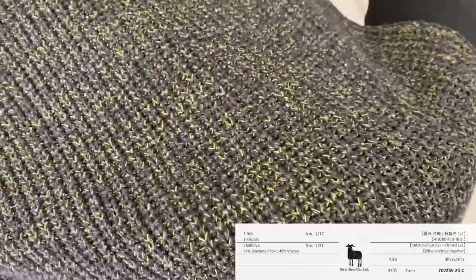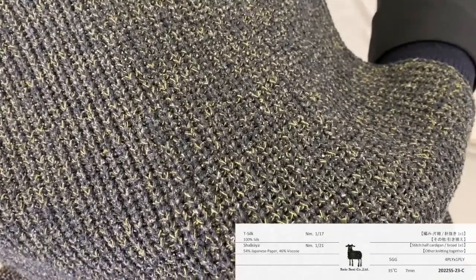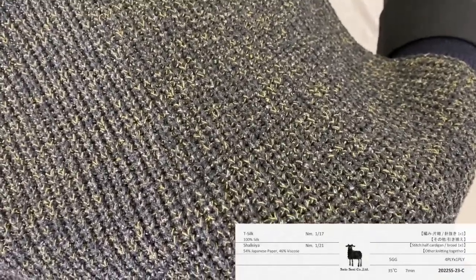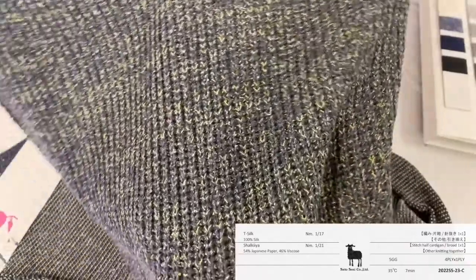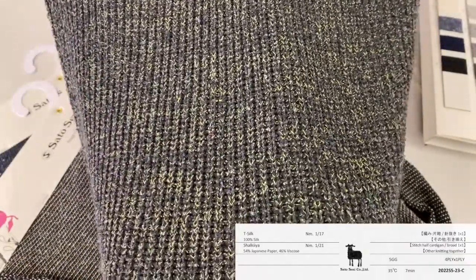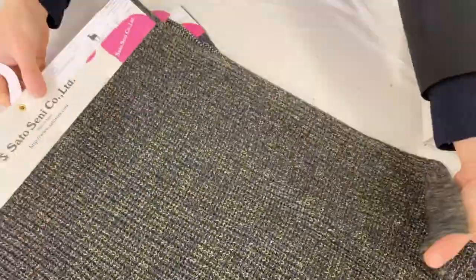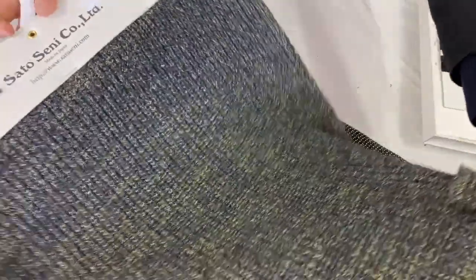Please have a look at this one. This is 4 ends of charcoal color and 1 end of lime color. This color combination would be very nice with just 1 end of lime color. I can say it can be like a new classic look. And in half cardigan stitches, sorry.